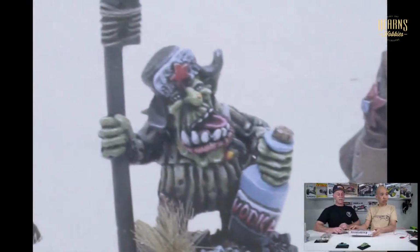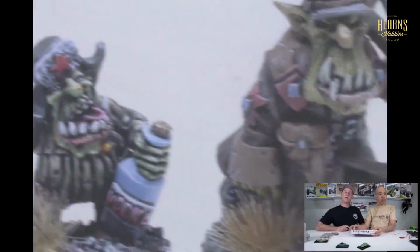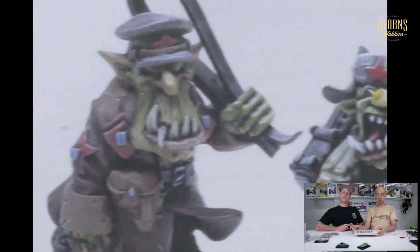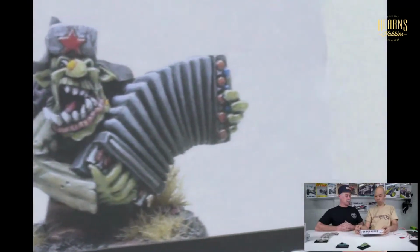Let's look at these up close. We should build one of these one day. So you can see the detail in these. They get all this really sharp detail because these are individually sculpted and then cast out of resin. Super nice. So that's the pack in the box.